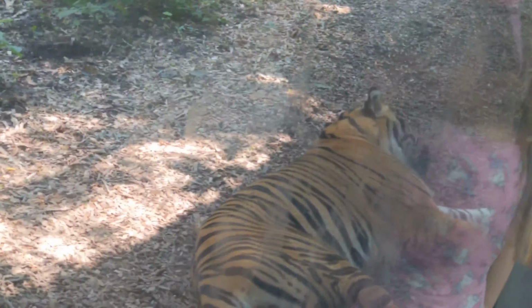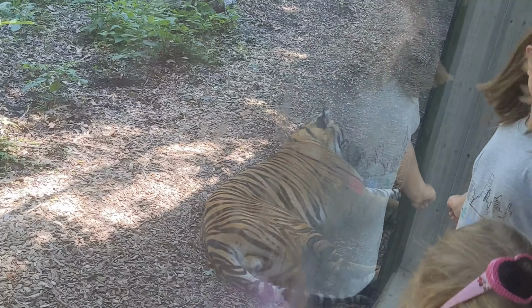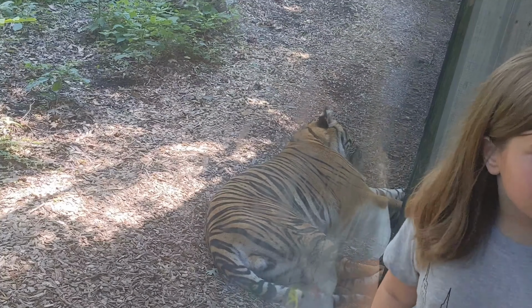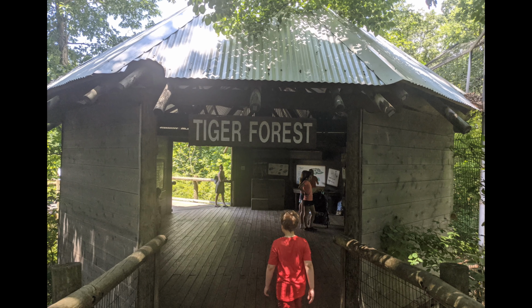It was truly amazing to get footage of this Sumatran tiger. Their numbers are dwindling and they're close to extinction. If we don't do something soon to save this species, they'll be gone forever.